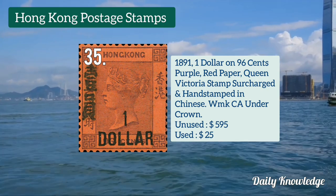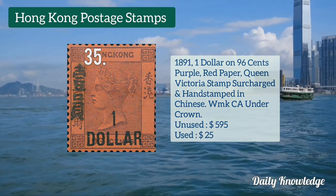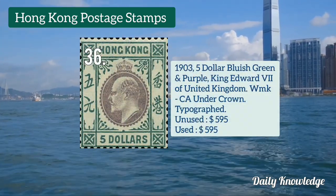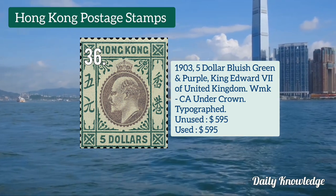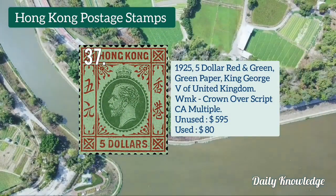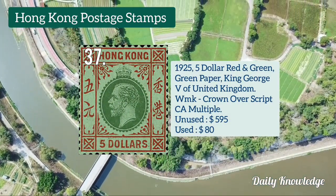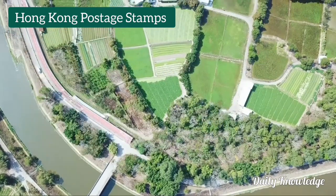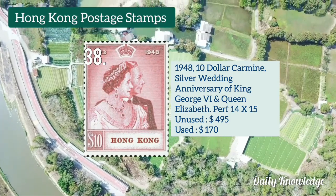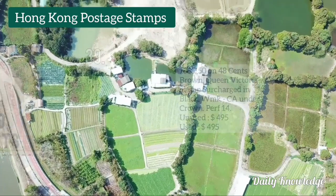1891, $1 on 96 cent purple color red paper Queen Victoria stamp surcharge in hand stamp. 1903, $5 bluish green and purple King Edward VII of United Kingdom. 1925, $5 red and green, green paper, King George V of United Kingdom. 1948, $10 carmine, silver wedding anniversary of King George VI and Queen Elizabeth.